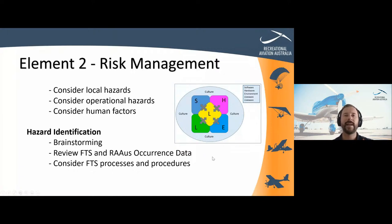Also considering, obviously, your flight training school processes and procedures, what is specific to your operations that might not be generic in terms of actual accident data, but some of the ways that you do business. Are there risks in relation to your local airfield in terms of some of the processes that you specifically follow?